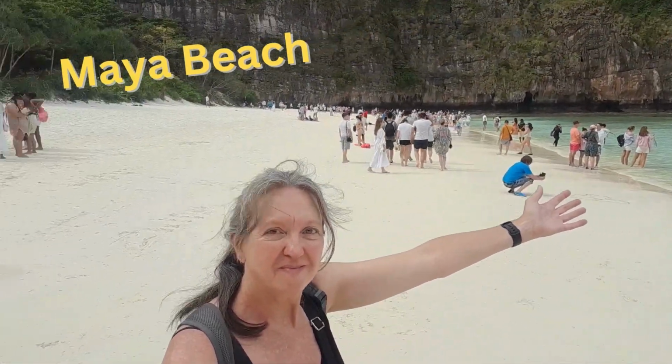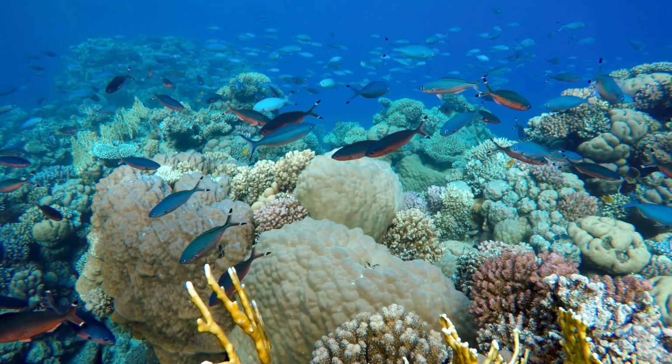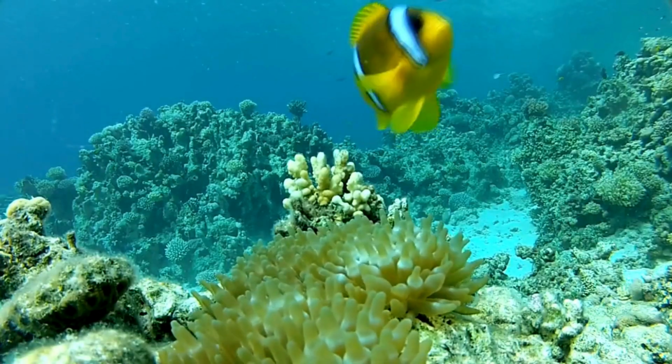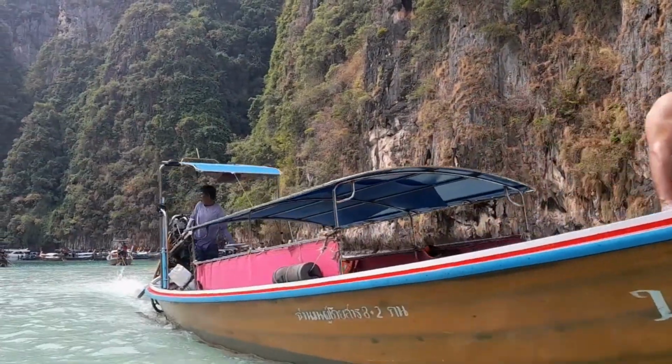I took a longboat tour from Phi Phi Don as I was staying there 4 nights. After visiting the beautiful Maya Beach, we visited Pi Leh Lagoon for snorkeling and swimming. First, we stopped near the entrance to go snorkeling. We climbed out of the longboat, but we had to keep within 3 meters of the boat or else you'd be run over by one of the other many boats passing by.